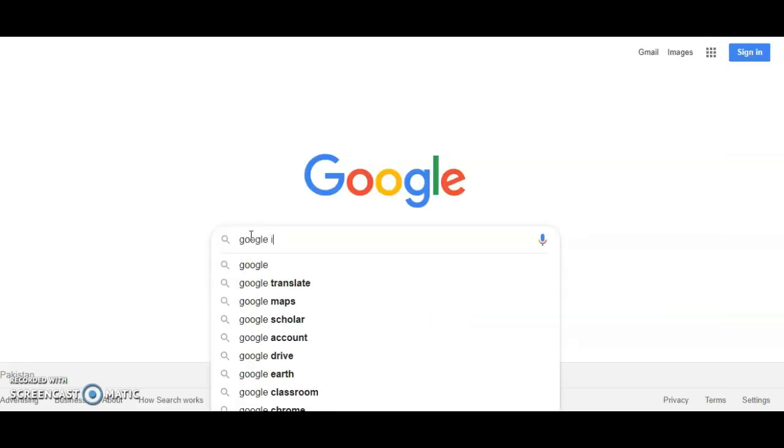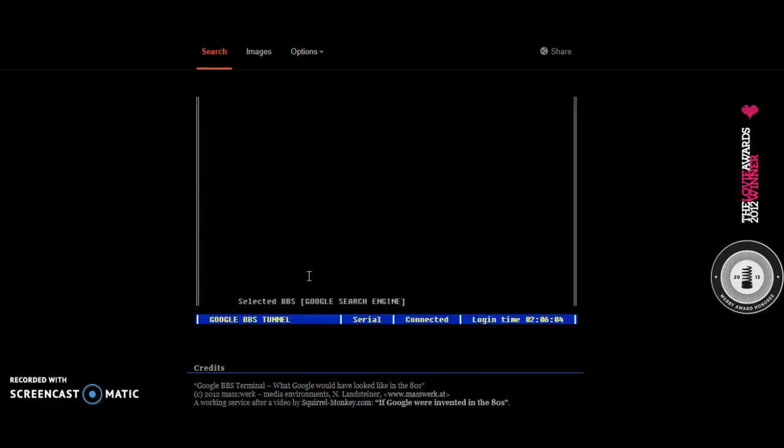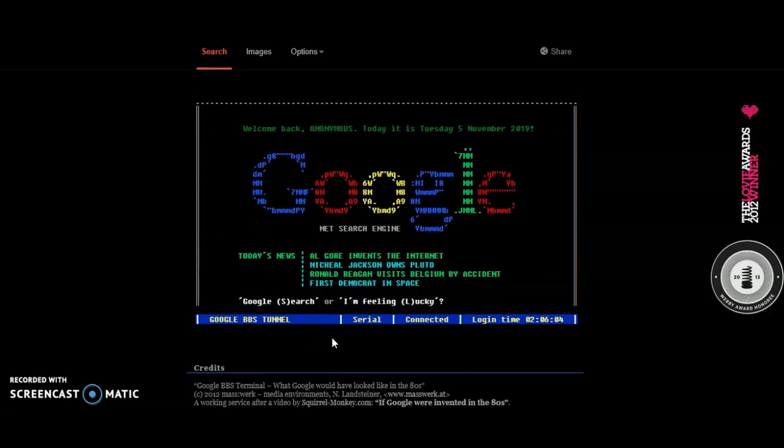If you go ahead and type in Google in 1980s in your search bar and click I'm feeling lucky, then this brings up a really cool 1980s version of Google. This is how it looked in the 1980s. Okay, selected BBS Google searching, dialing number, receiving data, brings up Google results for us. If you want to search something, you press S, or if you want to click I'm feeling lucky, you press the L button. Okay, let's check out the next one.